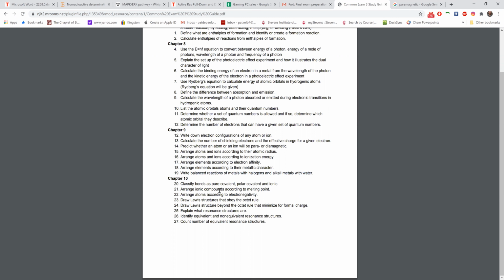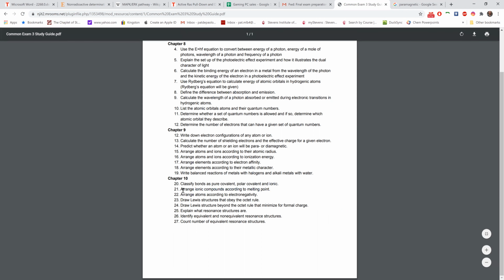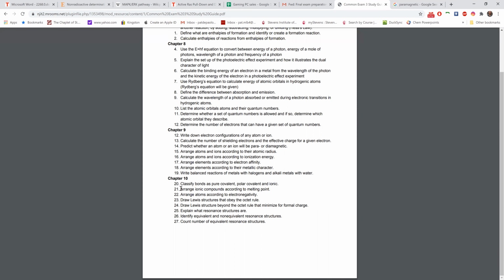For chapter 10, know your different bonding: polar covalent, pure covalent, ionic. Melting point based on its size and bond length, bond strength, all those things that we talked about. Based on, let's say, an ionic bond, what's stronger, a +1/-1 or a +2/-2? And the answer is +2/-2. And there are equations that show you that.